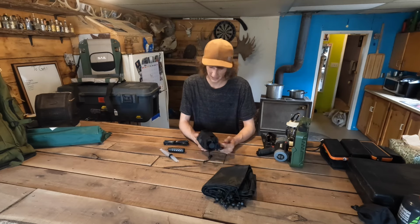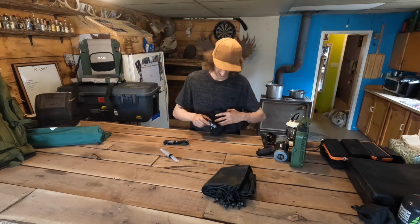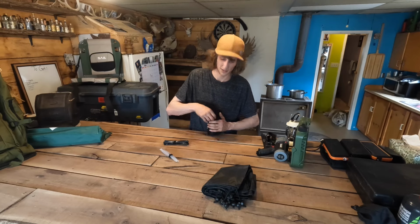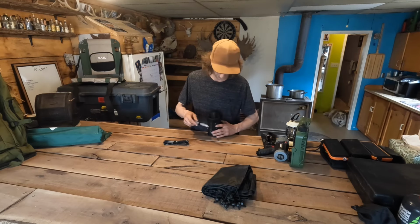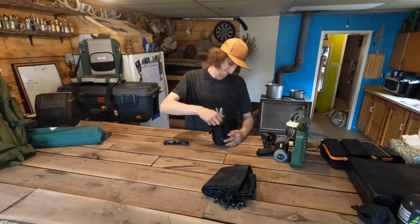Some people really like the old-fashioned style ones where you don't need power and stuff like that, but I find the water kind of tastes a little funky still, and it's nice not having to bend down and try to drink out of a straw out of a creek or whatever, or over the side of the canoe, stuff like that.